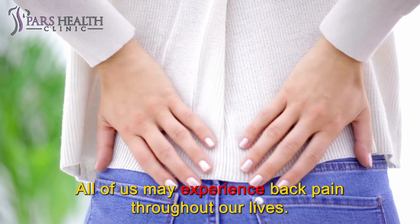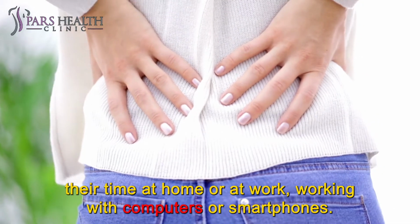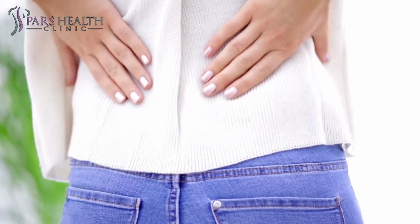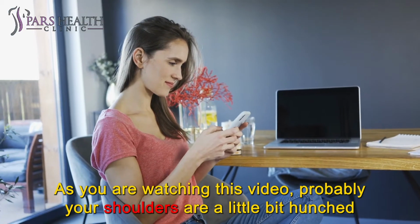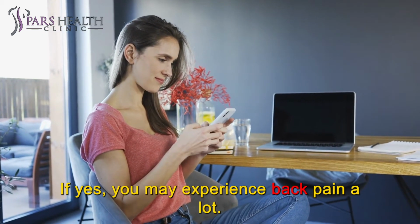All of us may experience back pain throughout our lives. These days, with the rapid spread of technology, most people have been spending their time at home or at work, working with computers or smartphones. As you are watching this video, probably your shoulders are a little bit hunched over, your lower back is rounded. If yes, you may experience back pain a lot.